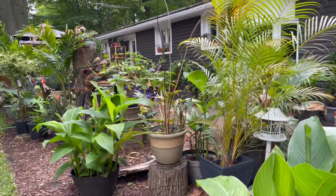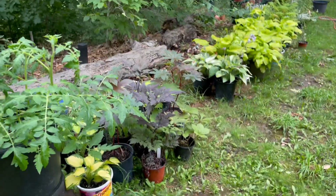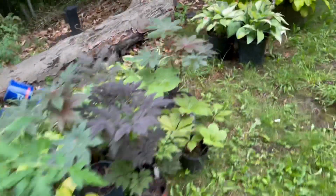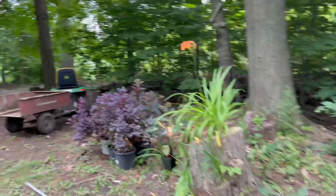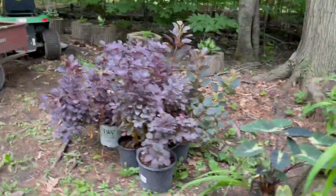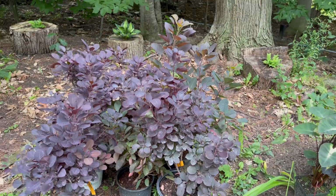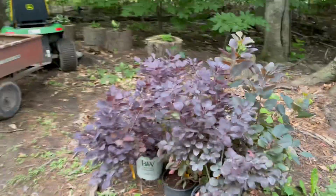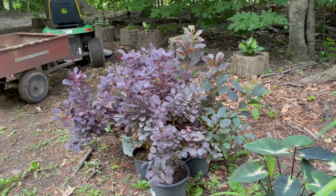So I'm in Nellie's jungle, and this is our orphanage of plants that need to be planted. And there's a ton of them. So I think I'm gonna start. Nellie did this. She's always doing this. She bought a ton of smoke bushes, and we do love smoke bushes. The color that they bring in, you can control the size, you can let them grow as big as you want, you can trim them down, and they bring amazing colors.